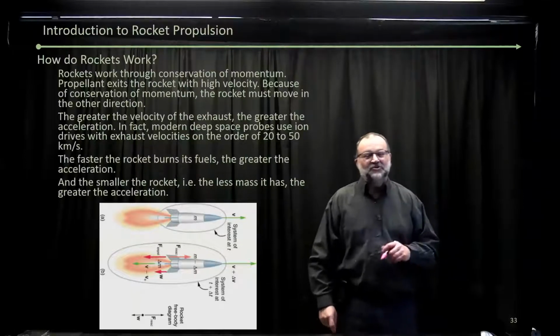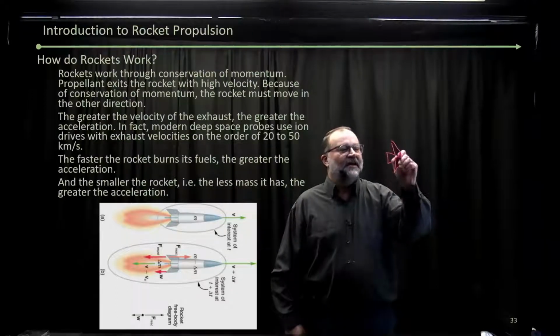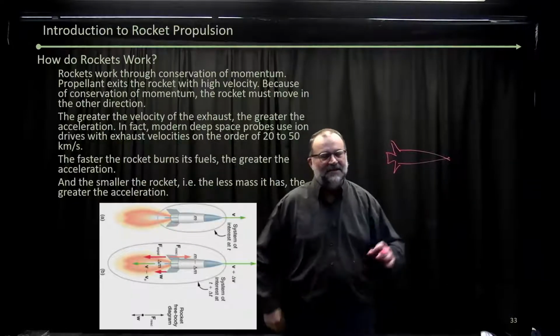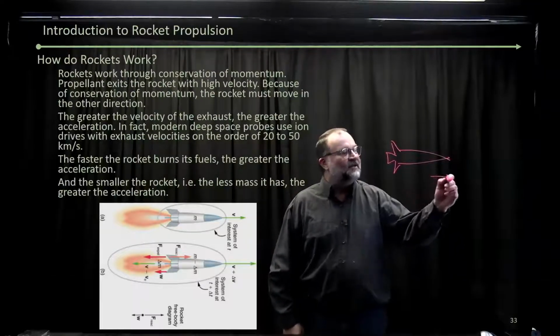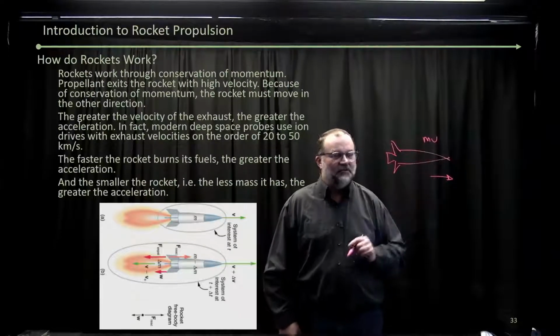Conservation of momentum is what makes a rocket move. Let's take a rocket sitting here in space, and it's not moving at all, let's say. We're in a nice pretend space. It's just sitting there. When you fire off the engines, the rocket starts heading that way. How can it do that? It gets some momentum. It's got some mass and velocity after a little bit of time.